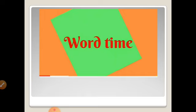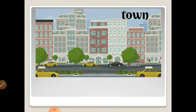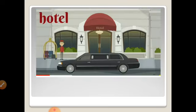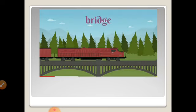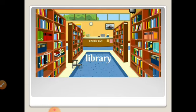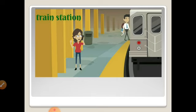Now, with the word time. Barber's shop. Town. Hotel. Post office. Bridge. Library. Bank. Train station.